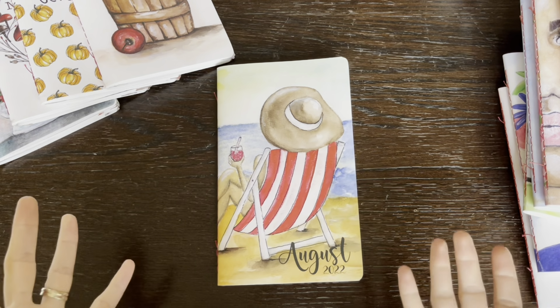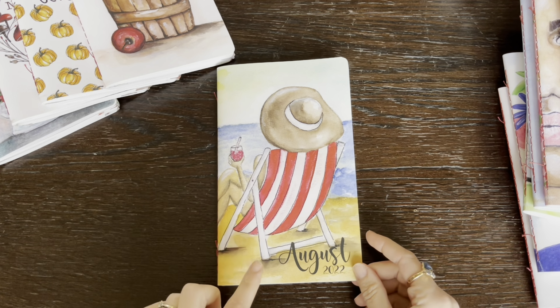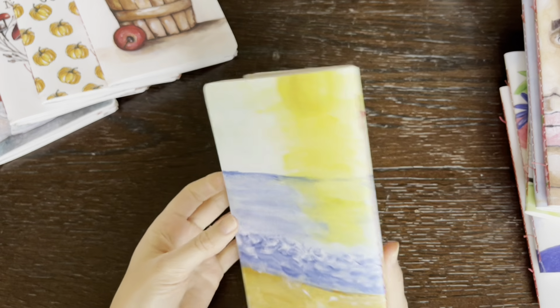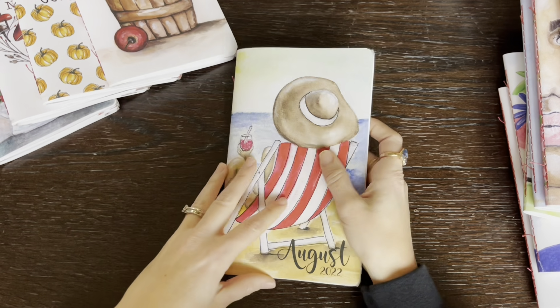I'm not over here missing, like, oh, what did we do? What did we do for that? It's okay, I don't need to know. I have my journal that I can look back on. So August was this girl on the beach and the back, so it just kind of continued the scene. Actually, look, her legs are not continued, but the beach has continued.